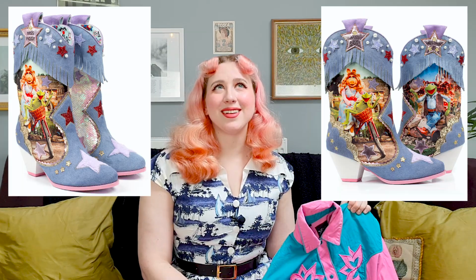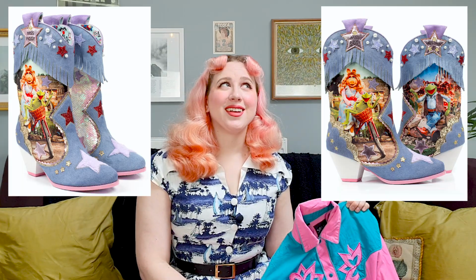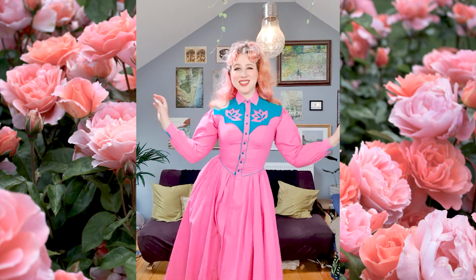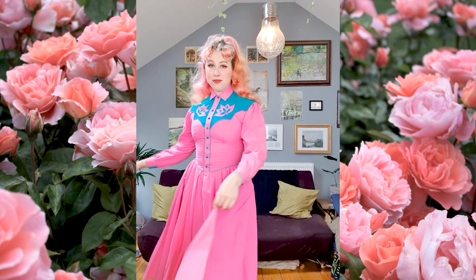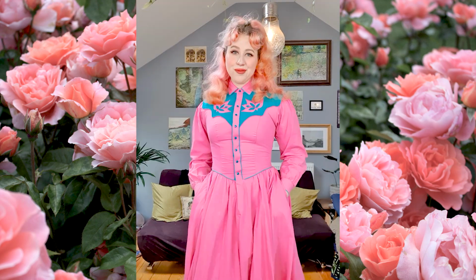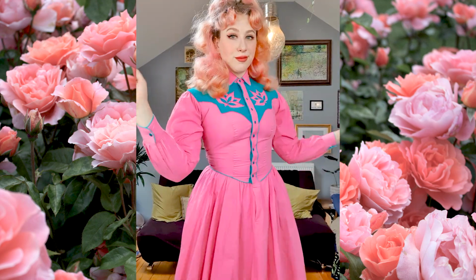I love how bright and bold it is, just like Dolly. It's the kind of dress that makes me want to get a pair of cowboy boots. Like the Irregular Choice Muppets cowboy boots. But I have too many shoes. Now this dress just stands out on its own. What are you gonna accessorize with this? A cowboy hat. If I had one, I would put it on. And like I said, a pair of cowboy boots. And in an outfit like this, I would want those Muppet cowboy boots.